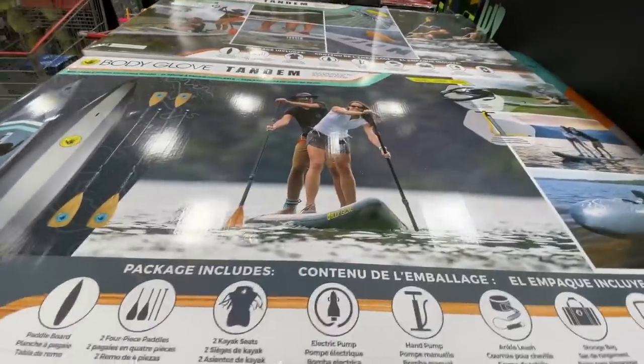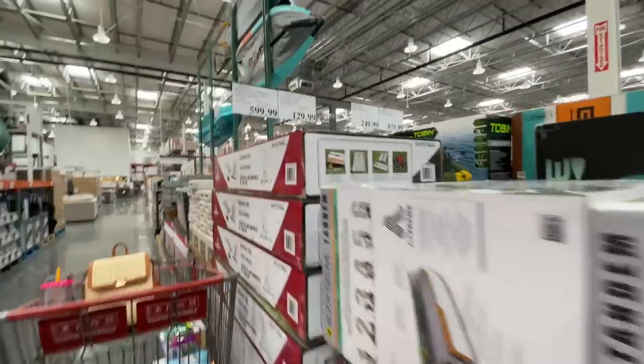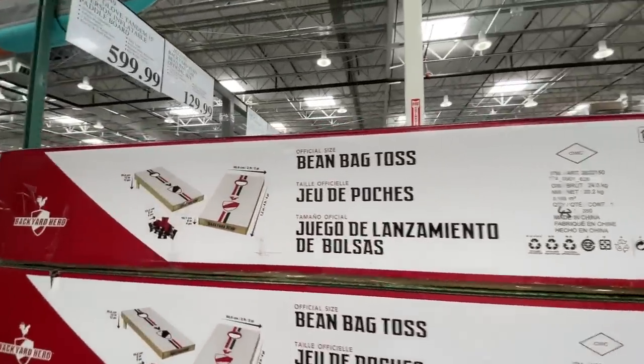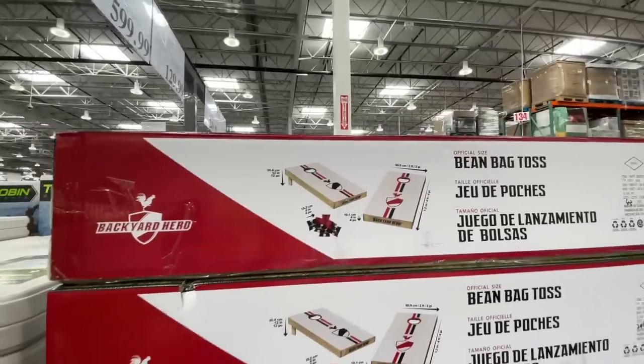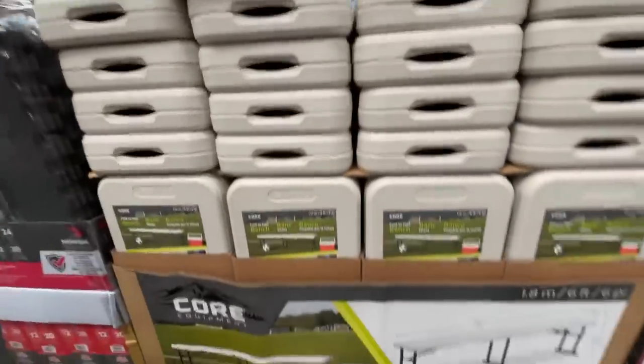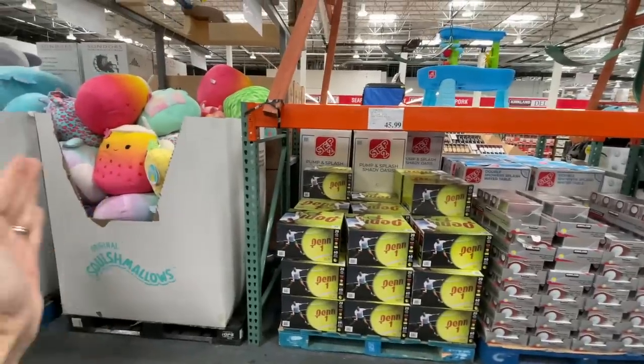Are they having fun? Can you see? It's $600. And then for $130, you can get a beanbag toss. They also call this cornhole. Ooh, $44. Oh, it's just like a little bench.